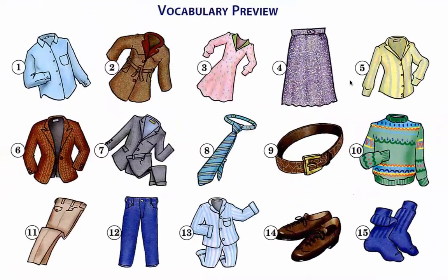Number one. Shirt. Two. Coat. Three. Dress. Four. Skirt. Five. Blouse. Six. Six is jacket. Seven is suit. Suit. Suit.